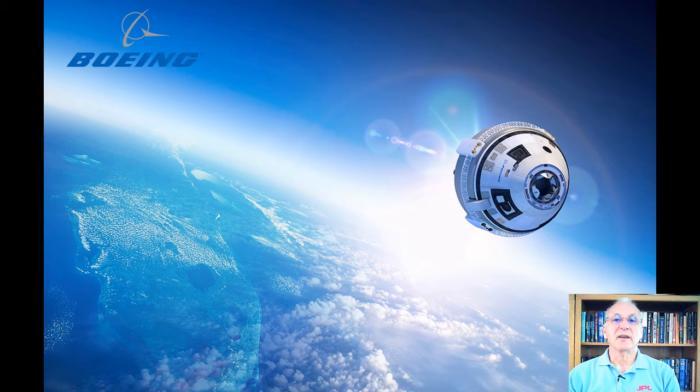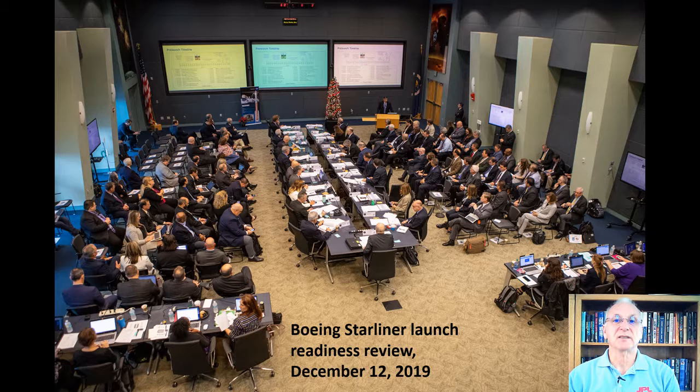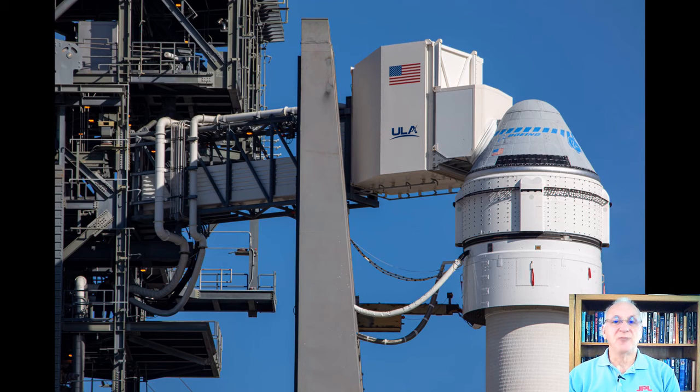Boeing is flying its Starliner to the space station atop an Atlas V rocket. They began their test process in December, and here's their launch readiness review, the very crowded room in early December as they did their launch readiness review in preparation for the flight. Atop an Atlas V, the Starliner capsule rested unmanned in preparation for a demo mission to prove capability of the spacecraft, rocket, and the associated systems to deliver spacecraft to the International Space Station.